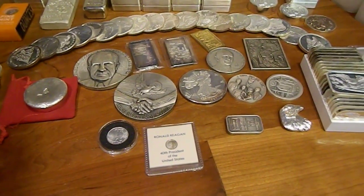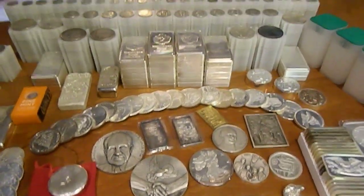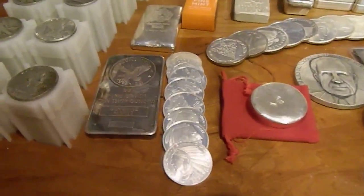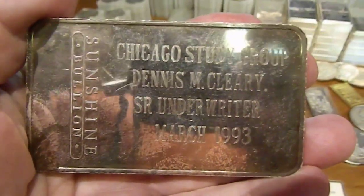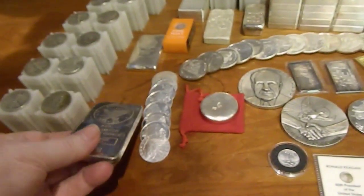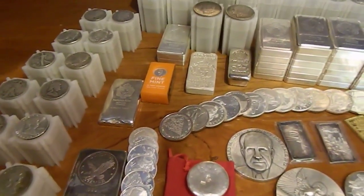So I stopped buying anything from them, except every once in a while I'll go on there and buy some numismatics, and that's when I started buying my bars. I got that bar over there from the auction. That's the one, if you hadn't seen, it was an award for some underwriter back in 1993. An old Sunshine Minting bar. And Dennis McCleary is the guy who won. If y'all know Dennis, tell him I got his bar. And it's not for sale. Well, it's for sale at the right price.